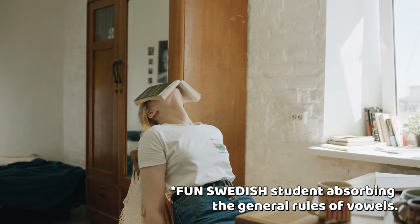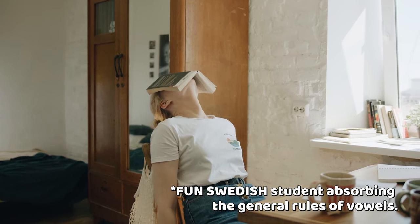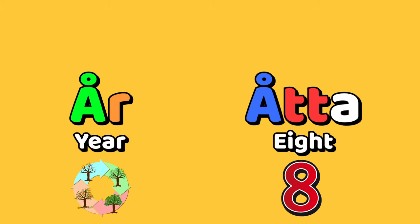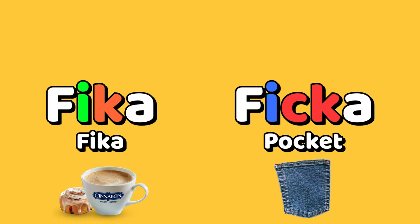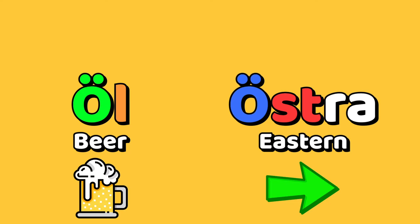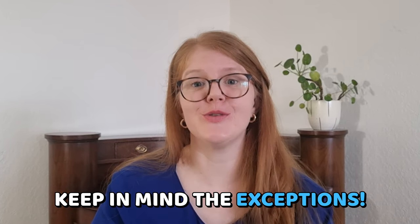This rule with the long and the short vowel sounds happens with all the Swedish vowels. Here are some examples. "Glas", "glass". "Bok", "bock". "Hus", "buss". "År", "ärt". "El", "ett". "Fika", "ficka". "Fyra", "fyllа". "Päron", "äpple". "Öl", "östra". But keep in mind that we always have some exceptions to these rules.